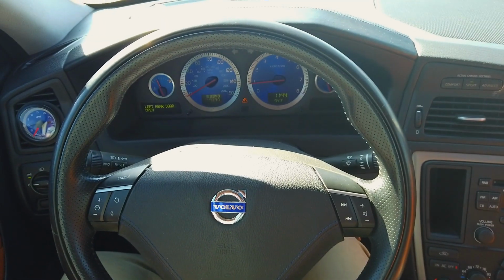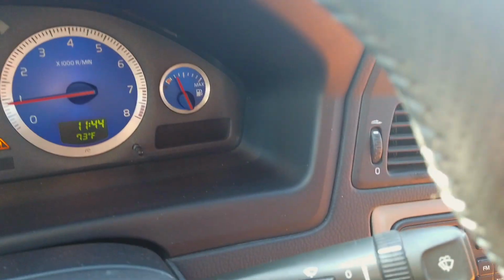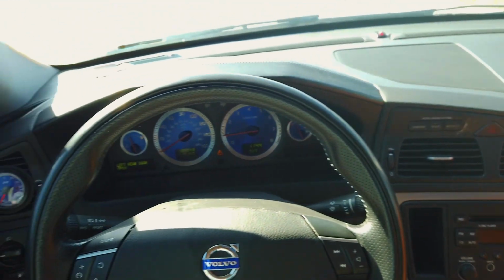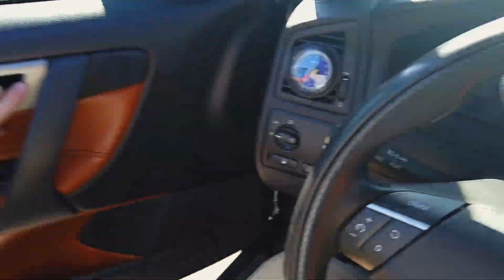So let's get out of the car now and I'll show you a little bit more of the features. We'll open up the hood and I'll show you some more of the car.